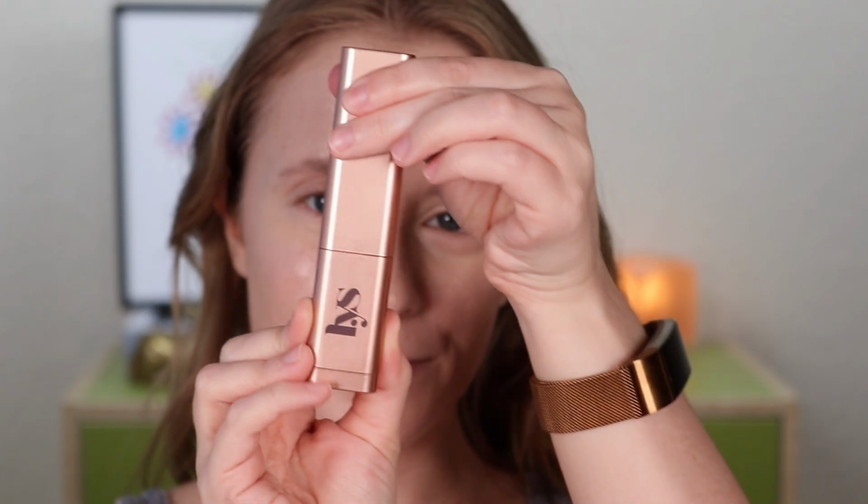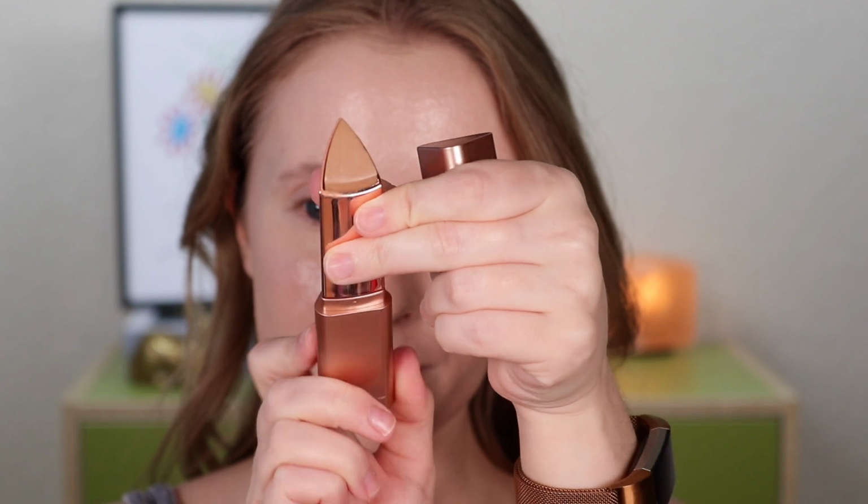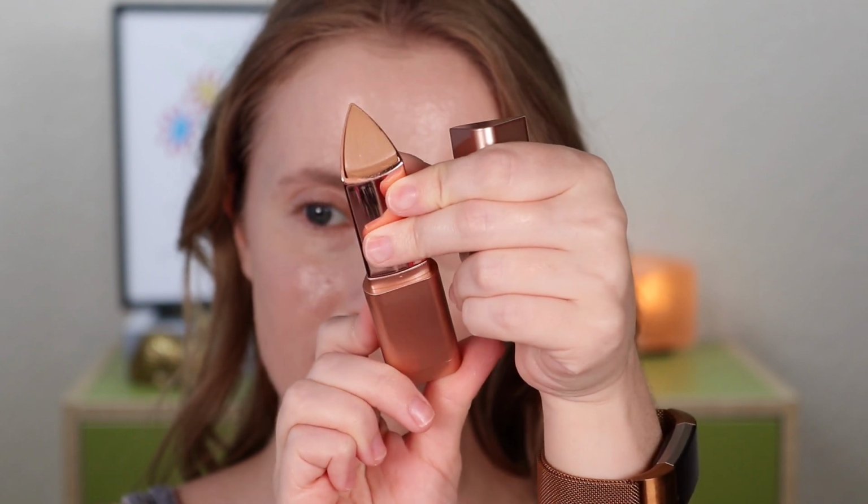So let's go ahead and start with a product that I've been using for the last couple of months. This is the LYS No Limits Cream Bronzer Stick in the shade Motivate. I feel like LYS can do no wrong. I haven't tried everything from them, of course. In fact, I've only tried 3 products from them, but the 3 products that I've tried from them I all love. This, the cream blush, and the foundation are all fantastic. I would eventually like to try more from the brand as well, but this is their cream bronzer stick.